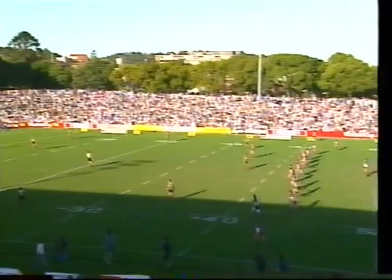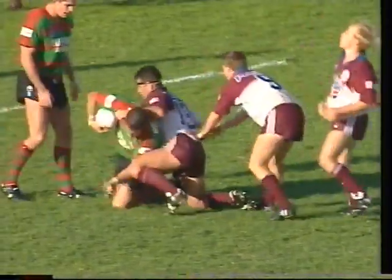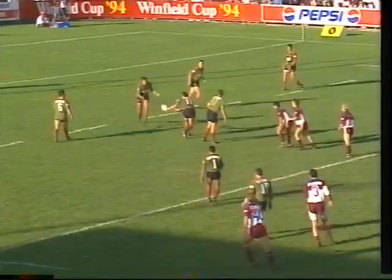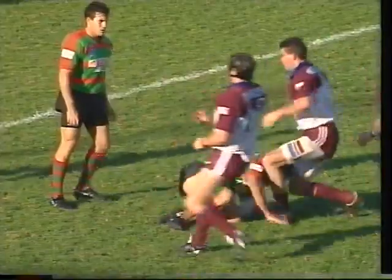So 11 points to 4. And Ridge, the bounce of the ball goes back to Tony Mestrov. Doniger sweeping it around for McGaw. McGaw tries to run over the top of Stephen Menzies.